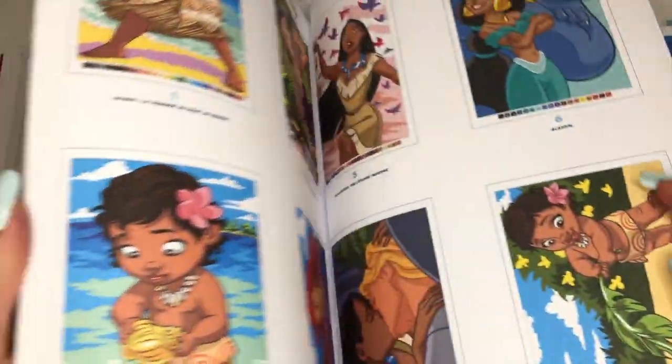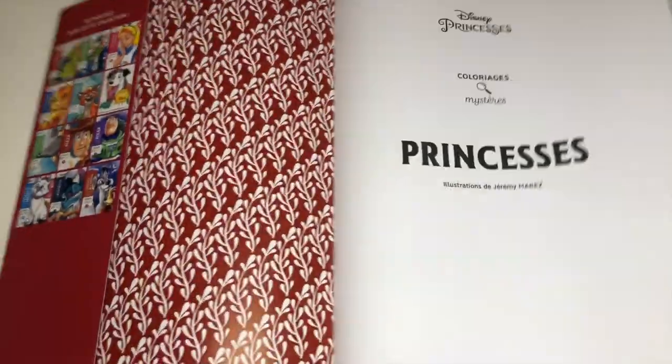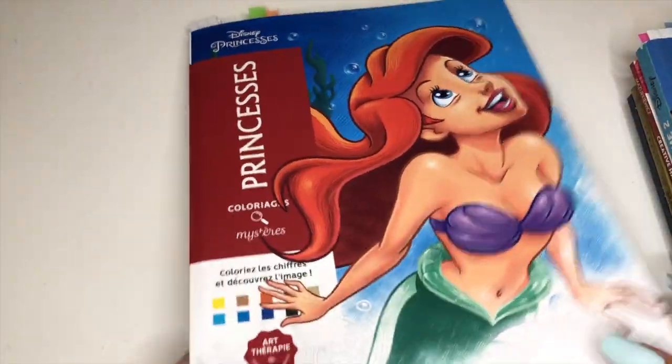Did I just see a color page? Or am I losing my marbles? All right, guess I imagined it. But yeah, so that's all I've done in the Princess book.